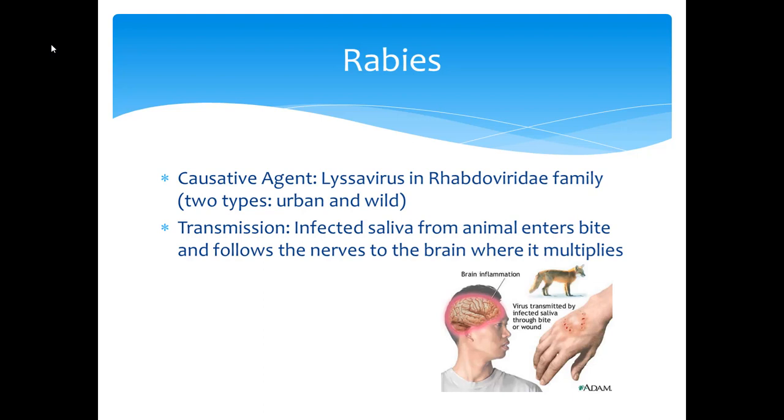Rabies, basically when an animal is infected with rabies and they bite a person, it transfers to the brain, and that's where the rabies multiplies. It is a complete brain illness.